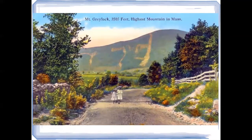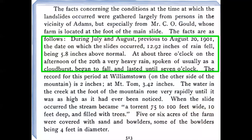We move from North Adams down into Adams, and as we come adjacent to Mount Greylock, we notice this beautiful view showing three landslides. And here's the reason. During July and August, previous to August 20th, 1901, the date on which the slides occurred, 12.92 inches of rain fell, being 5.8 inches above normal. And a very heavy rain at 3 o'clock caused this landslide.